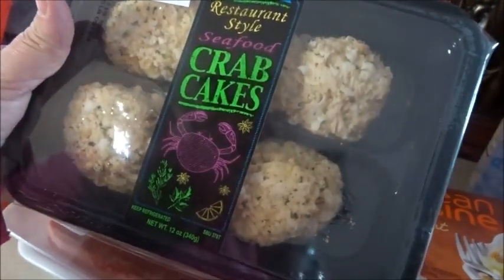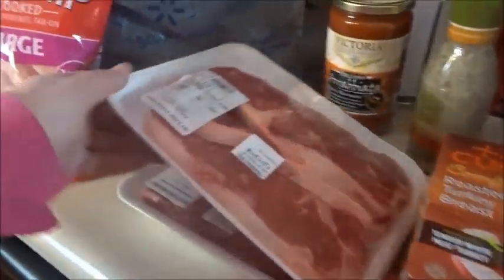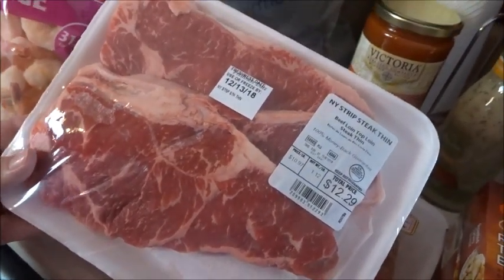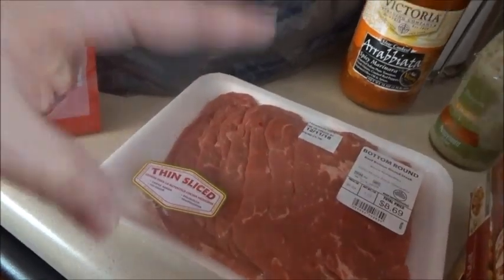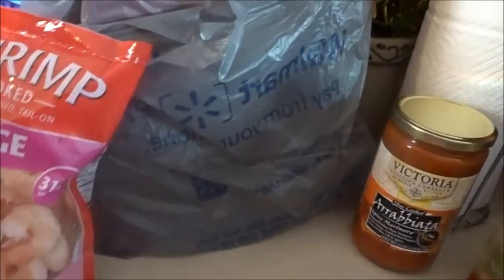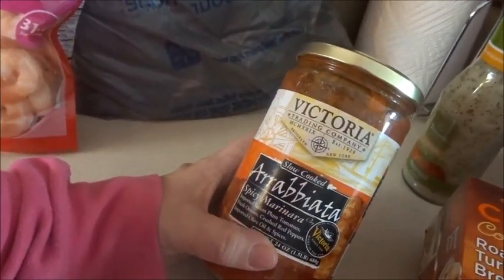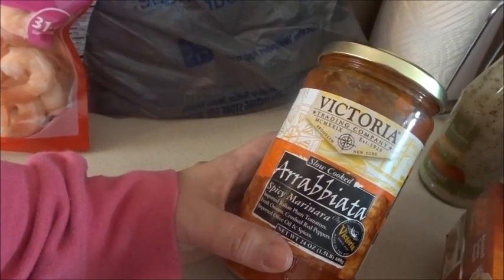Here are the crab cakes that I picked up to go with that. And then Mattia wanted to make his own steak, so we picked up this pack of the New York Strip thin steaks. This is the thin sliced meat. This is the bottom round. I will cut it probably in half another time, and this will go on those steak sandwiches.